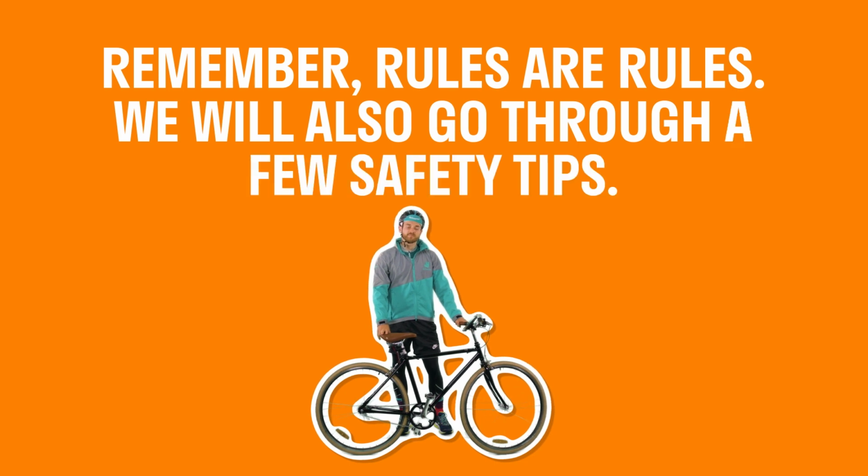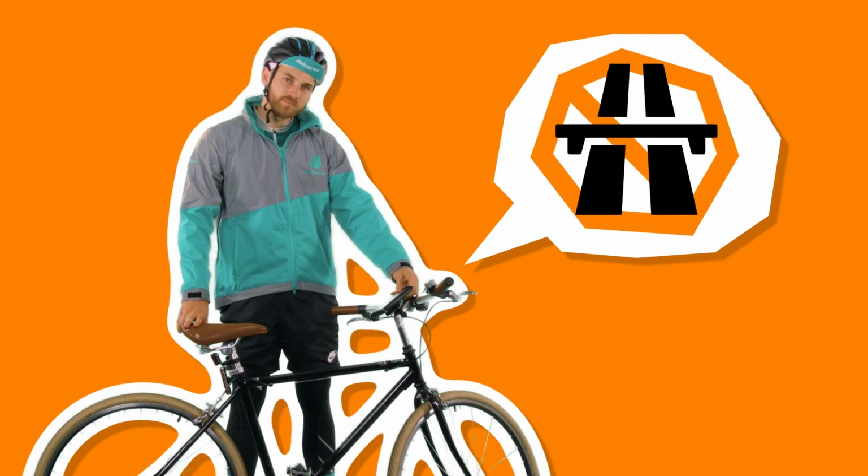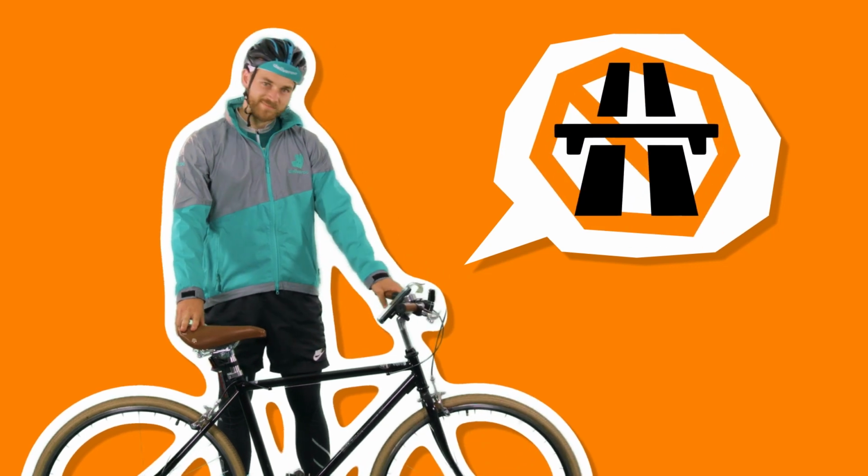We will also go through a few safety tips. First things first, set your app to the correct vehicle type to ensure you aren't taken on any freeways. All right, Sam, on your bike, mate.